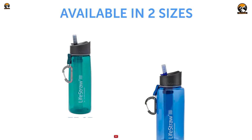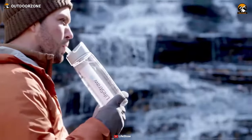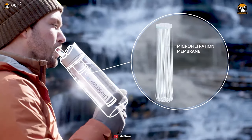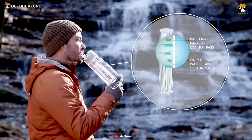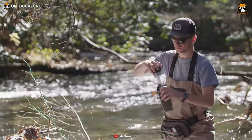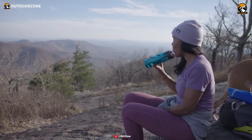It's available in two different capacities, allowing you to choose a preferred size for your water quantity during backpacking and hiking in the wild. Its membrane microfilter protects against 99.9% of bacteria, as well as other parasites and microplastics, ensuring you can have clean filtered water directly from your water bottle. It can also filter up to 4,000 liters of water, which ensures that you don't need to change it frequently, making it more practical in outdoor situations.